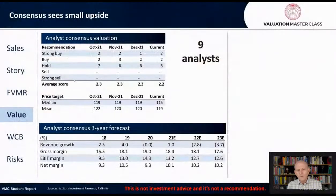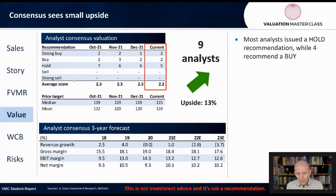So let's talk about the forecast. Again, there's 9 analysts covering the company. The upside is 13%. Most analysts have issued a hold recommendation, while 4 recommend a buy. None of them recommend a sell. That's interesting when you say revenue is basically flat. Consensus expects declining revenue. In fact, it's worse than flat.